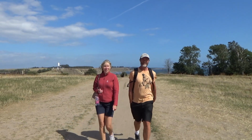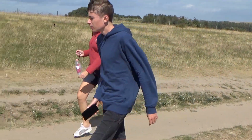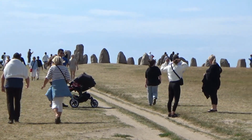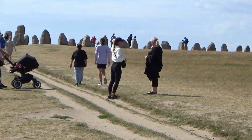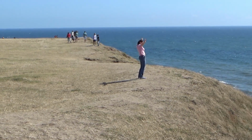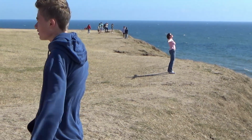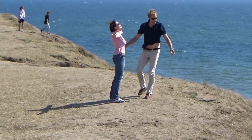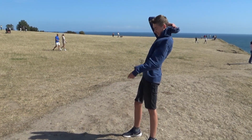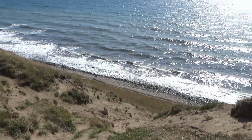Here's a very staged shot of us walking towards the Swedish monoliths that were built, as I said, by the Vikings about 1400 years ago. You can see them there in the distance. As usual, people can't resist standing on the cliffside and leaning forward into the wind. There's something really invigorating about a fresh sea breeze, isn't there? I just love it. This is looking down towards the water then.